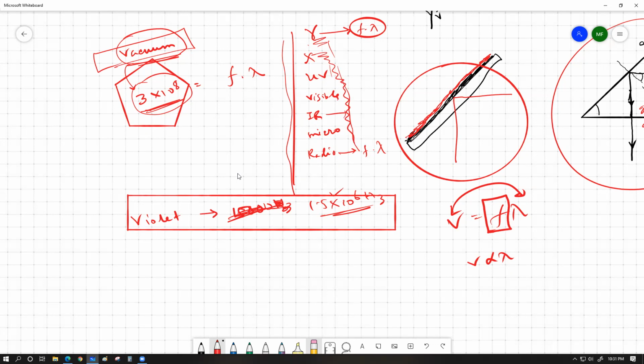That means the source from which your gamma radiation comes out will give gamma radiation inside glycerin, and that source will give gamma radiation inside water too, because that is dependent on the source and defined by the frequency property of the wave. But whenever that gamma radiation travels through a vacuum, it will have a speed of 3 × 10⁸ meters per second. Whenever it travels through water, it is going to have a much smaller speed than that, and the lambda will drop in the same ratio.